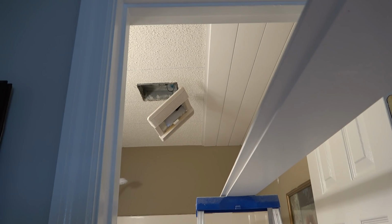Hidey ho, hidey ho. Fat man through a skinny crack. Oh, oh.